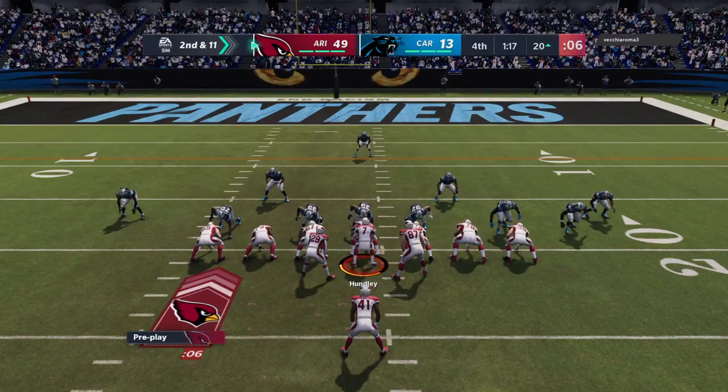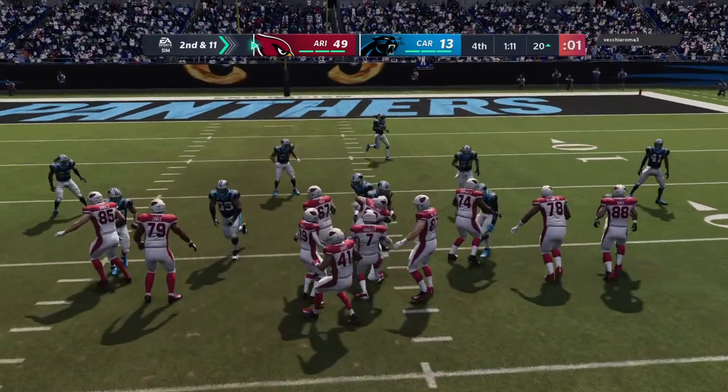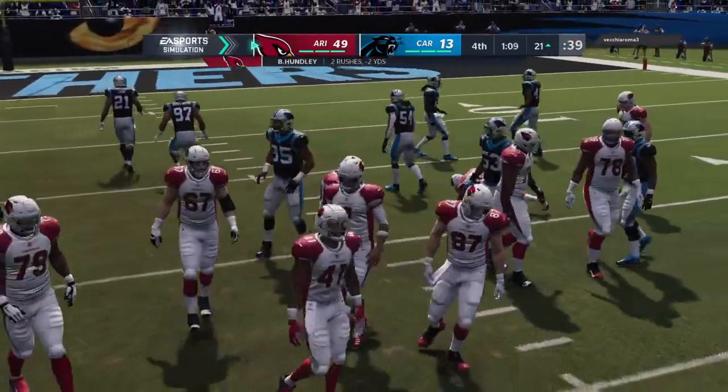I can't believe they even let you play. Right there, 54. Right there, 54, Mike. And they take a knee. Huntley on the keeper.